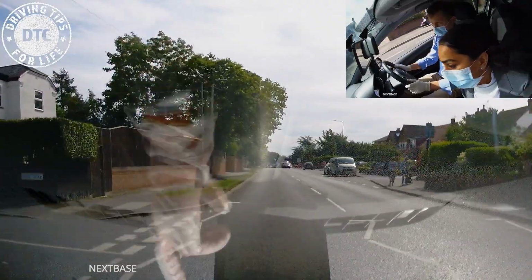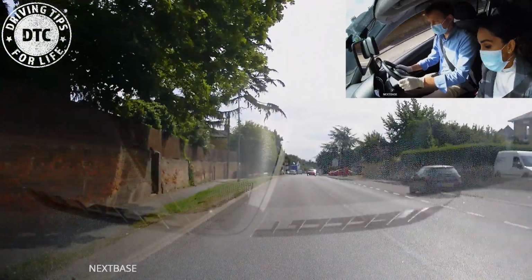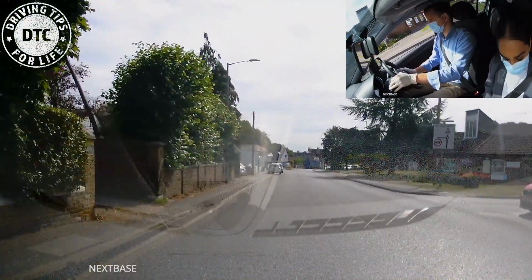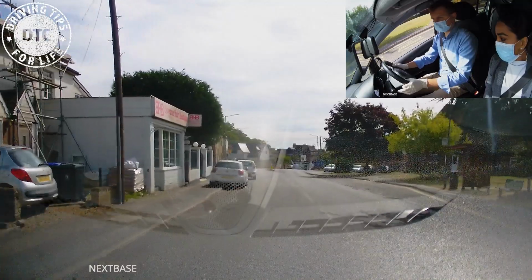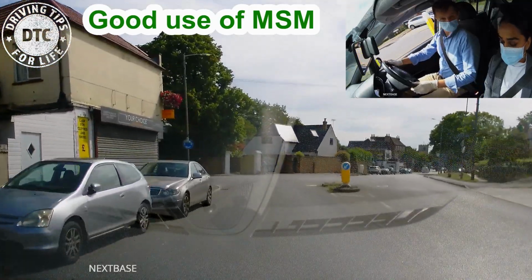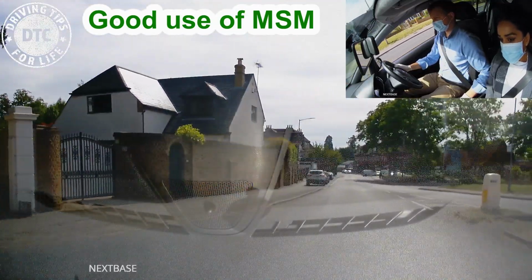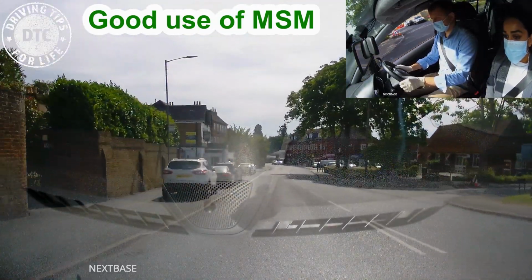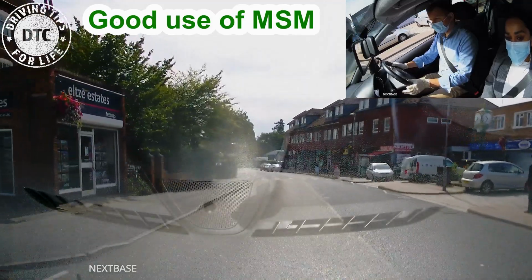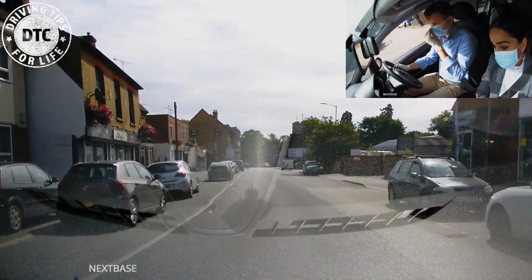I'd like you to now follow my directions and follow signs. For now, I'd like you to continue to go straight on, unless road markings or traffic signs indicate otherwise. Okay, so straight on at the roundabout. Straight on, following signs towards Uxbridge, please, B417.